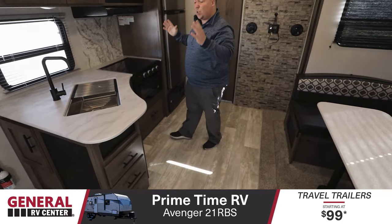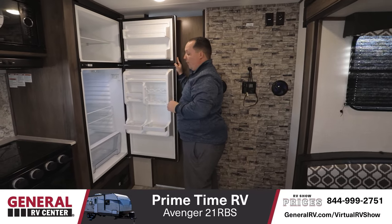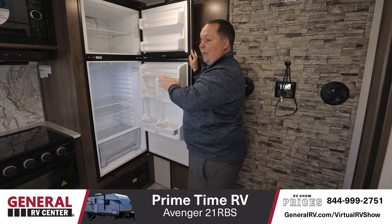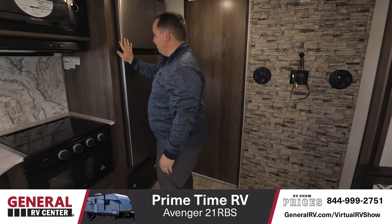This travel trailer is small and compact, but it really packs a punch when it comes to storage. And then you have this new compressor style refrigerator, and these are really revolutionizing the RV industry. We've had this plugged in for about 10 minutes and it's already cold. You have really big freezer space and refrigerator space.